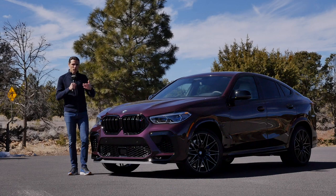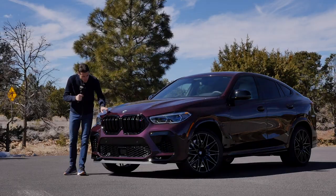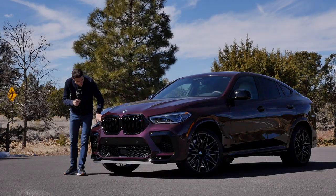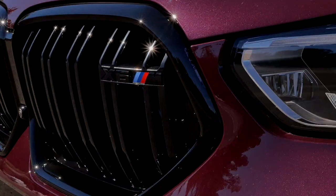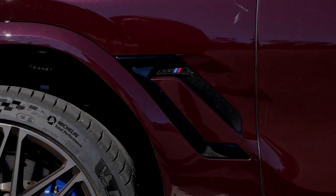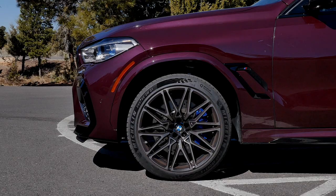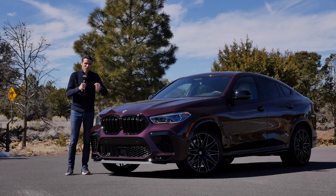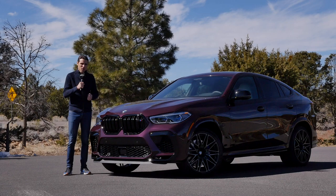And what do you get on the exterior? First of all, you have this shadow line here, so black frames around the double kidney, otherwise it would be a little bit brighter here. The front lower part is just a little bit different. Then you have these side fake air intakes that are also in black. If you want the special mirror caps in carbon fiber, that's even an option with the Competition package. So you pay a lot extra just for this Competition package.